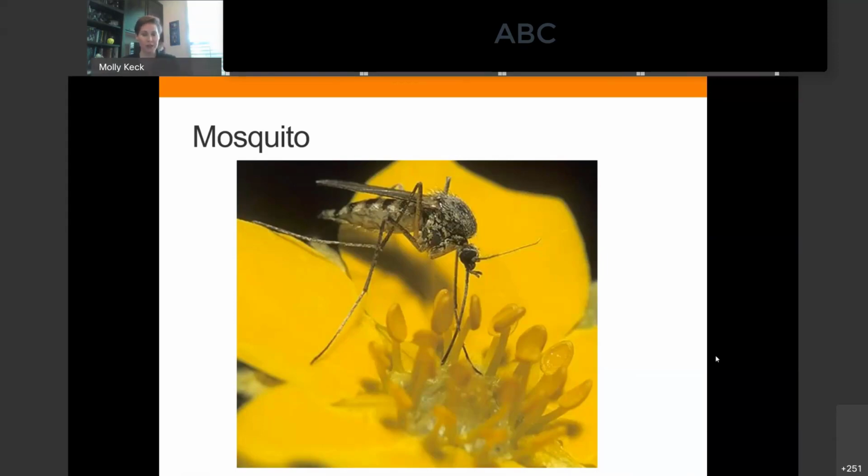But mosquitoes, when they emerge from the pupa case out of the water, have to pick up nectar to have the carbs and the energy to find you or whatever animal it is that they suck blood from. And males don't suck blood at all. So those guys feed on nectar all the time. And so they're pollinating also, even though they're nasty little bugs that nobody likes.